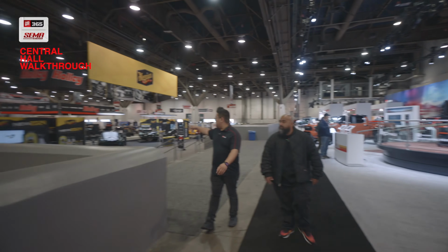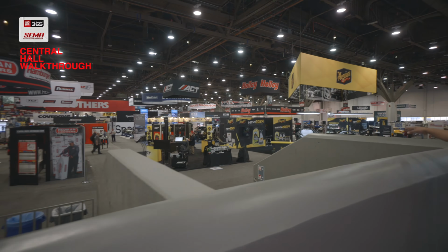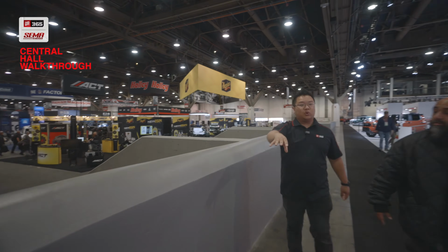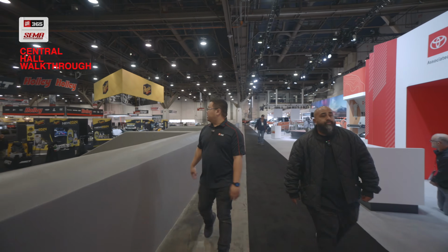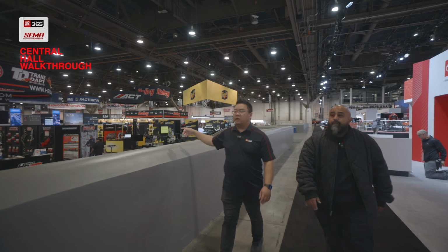Down here, we're actually passing our friends over at ACT. Yep. We've got our buddy Rich. We did an interview yesterday, so stay tuned for that interview shortly. Got a bunch of different cars we didn't even get to cover down there yet, so we'll circle back around. This Toyota booth is just massive. It is absolutely massive.